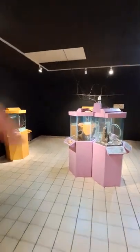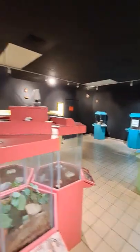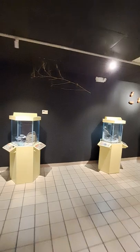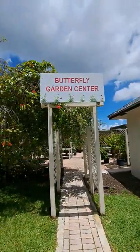So this is the bug zoo. This is the museum right over there where I came from. Fire exit only. Butterfly Garden Center.